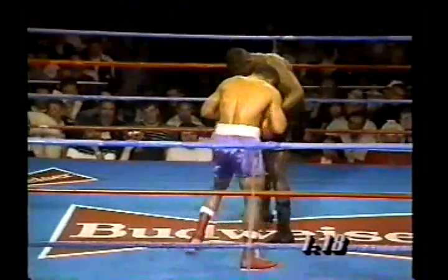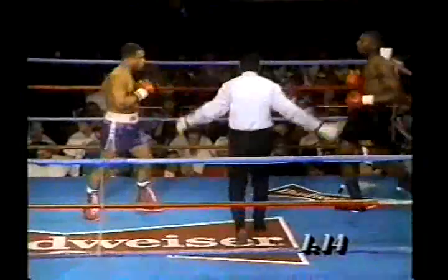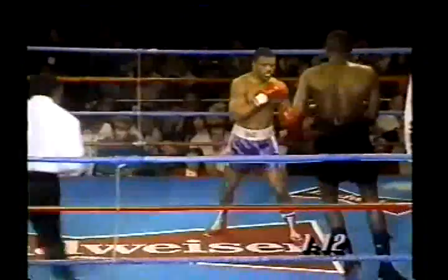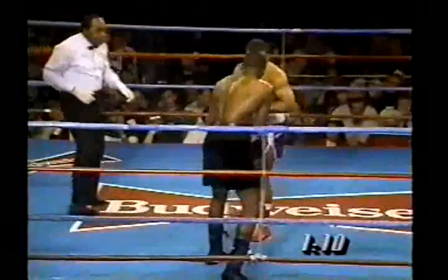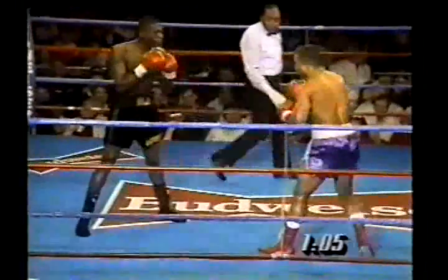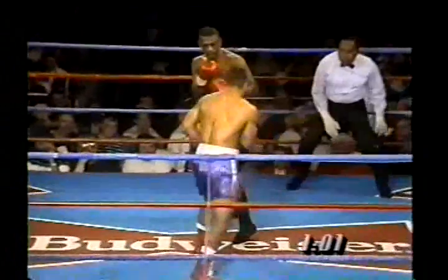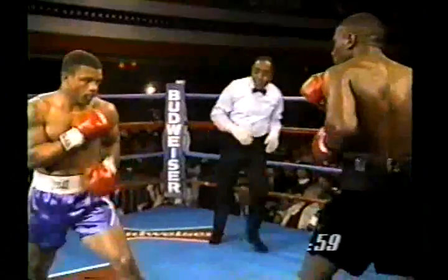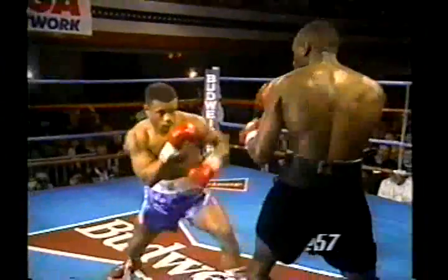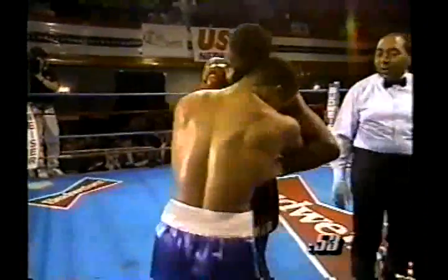Oh, the two banged heads right there. Jones didn't like it. Against those shorter fighters, if you bang heads, you will get the worst of it if you're the taller man, because you'll get the top of their head. Hard. Yes, very hard. And if you get cut, it'll come in your face. If it cuts him, it's going to cut him on the top of the head. And right now, Jones is keeping his distance, but not getting the jab going.